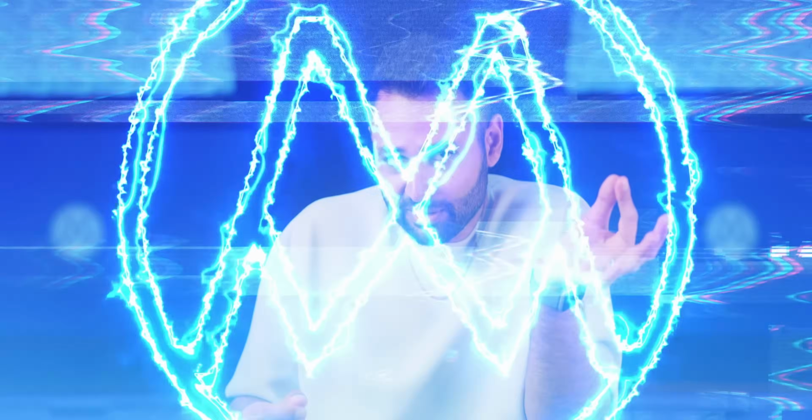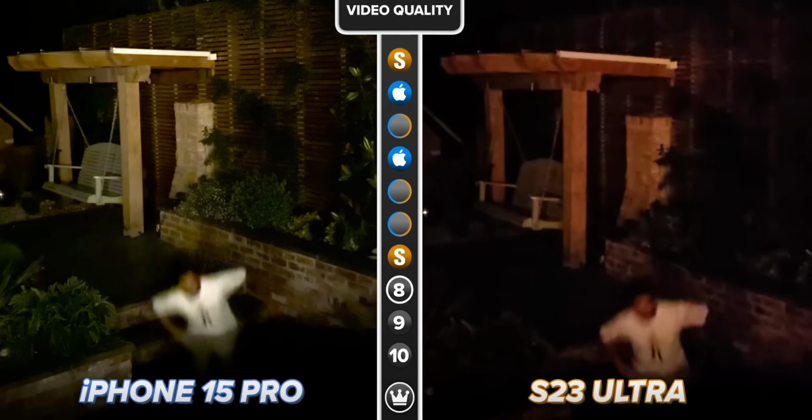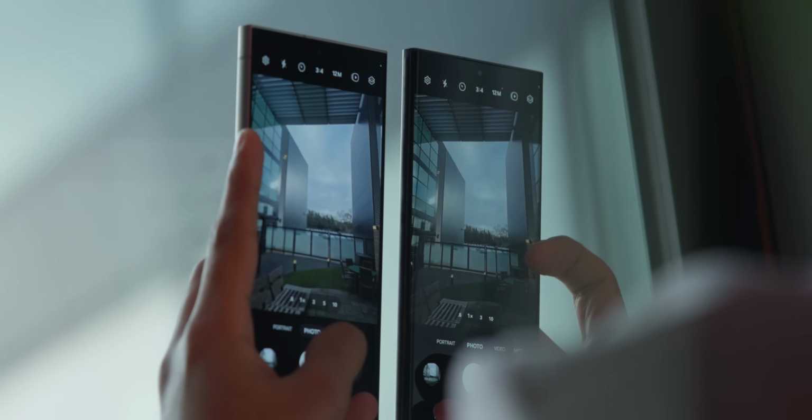Both the front and rear cameras now have better noise reduction algorithms, which I'm very curious to test properly, because noisy videos have been my single biggest gripe with past Samsung cameras. So if they can fix that, they're gonna shoot up the rankings. But what's pretty clear already is the improvements to photos.